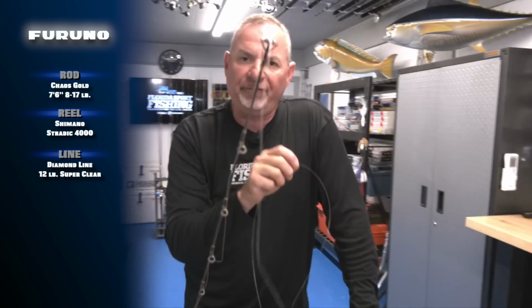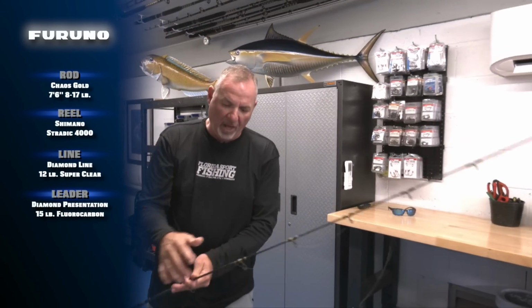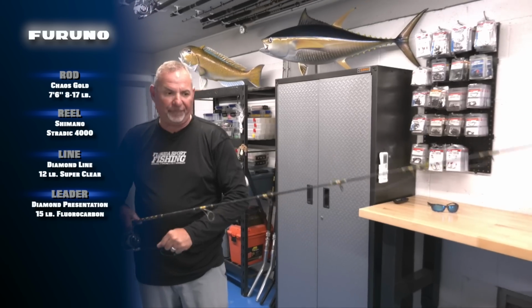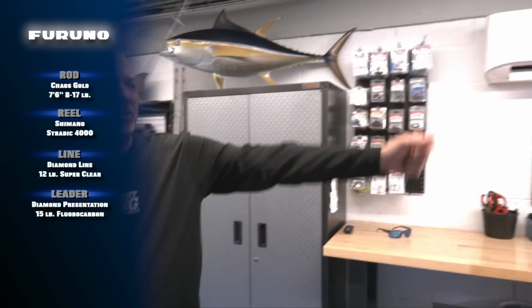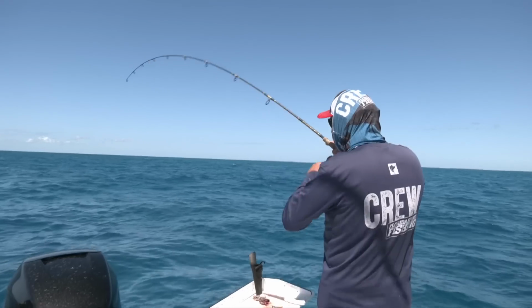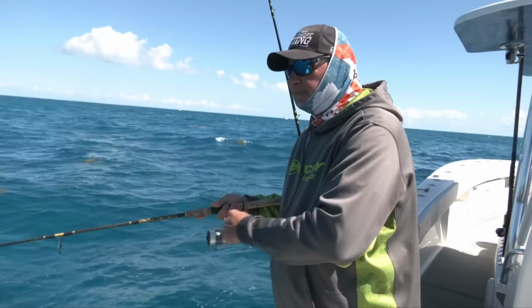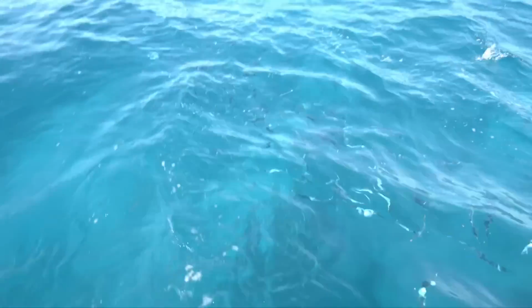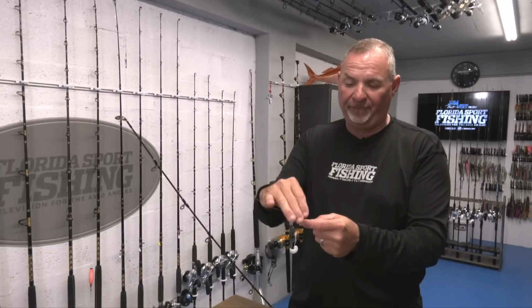The leader is 15-pound Diamond presentation fluorocarbon. So we've got a 12-pound spinner, a 12-pound outfit, and 12-pound running line to 15-pound test fluorocarbon. Now understand, there are definitely gonna be days when those fish are super, super picky. The water is really, really clear, and you may even have to scale down further. But again, we're targeting the larger snapper. 15 is a nice balance. I rarely, if ever, go lower than 15.